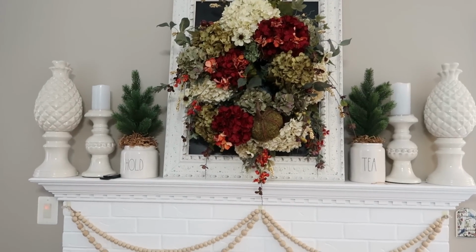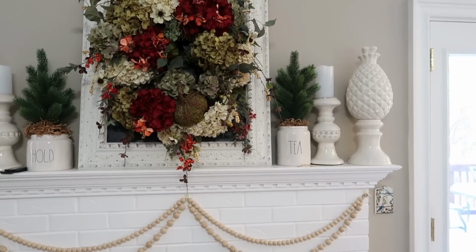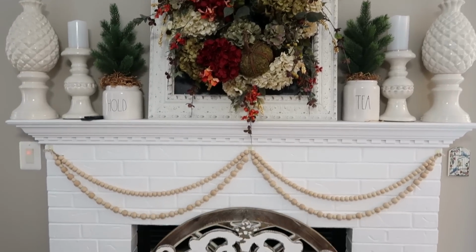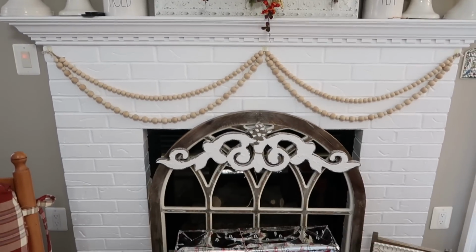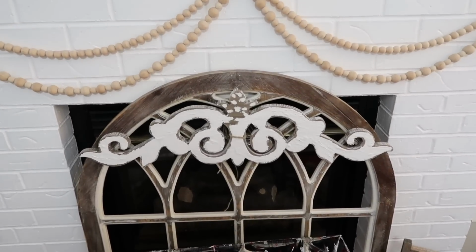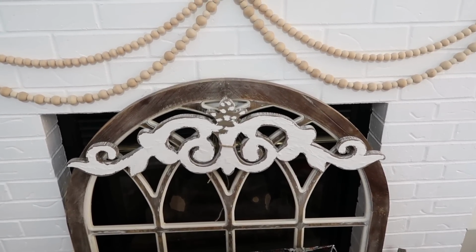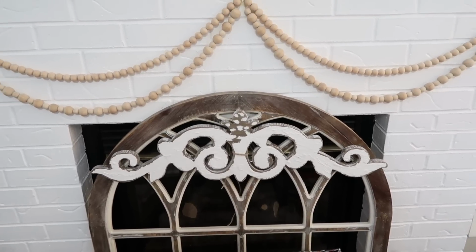So on each side of it, I have just a little pine tree and some canisters there, and then down below I have some wooden bead garland, and then this really pretty element that I picked up, I think maybe at Hobby Lobby, that I've added here to my fireplace screen.